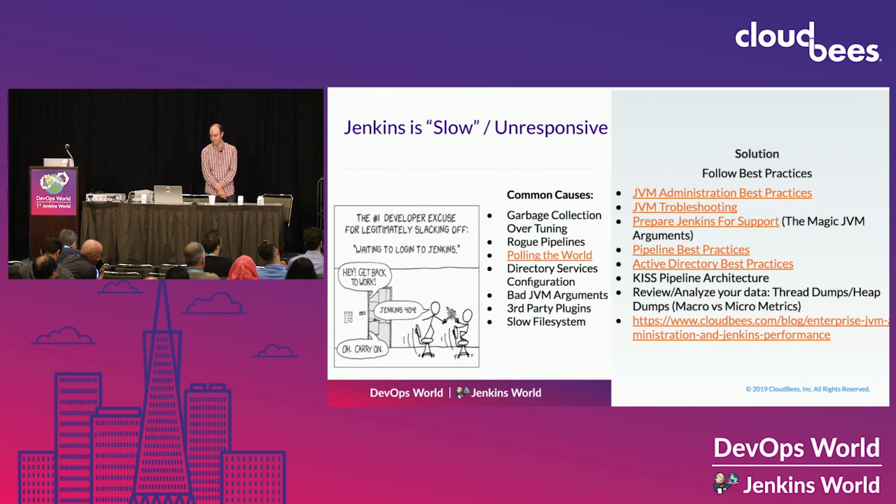Some of the other causes that we see for slow Jenkins instances are pipelines that are poorly developed. They're monolithic in size. They're polling the world. They are doing some kind of infinite loop. We also see very poor directory services configuration, and this is really typical. But most of all, we see bad JVM arguments. Again, there's no database, like Owen was saying, so file system I/O performance is key. At the end of the day, though, all of these things are fixable.